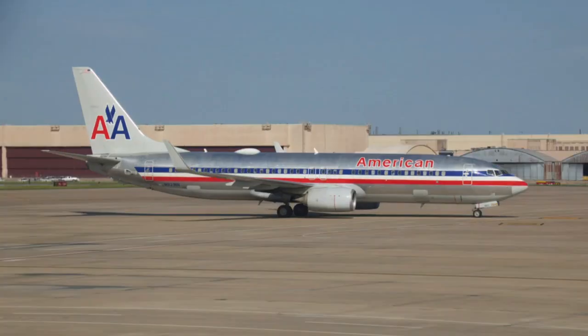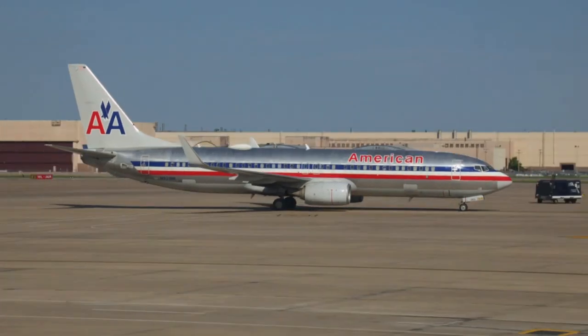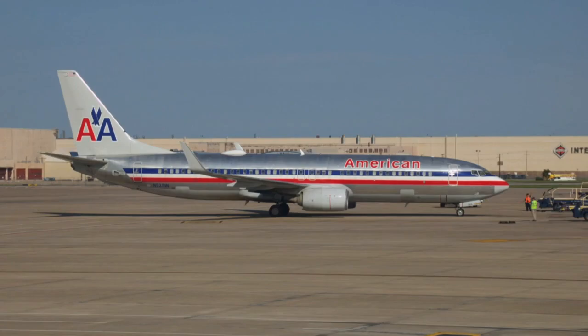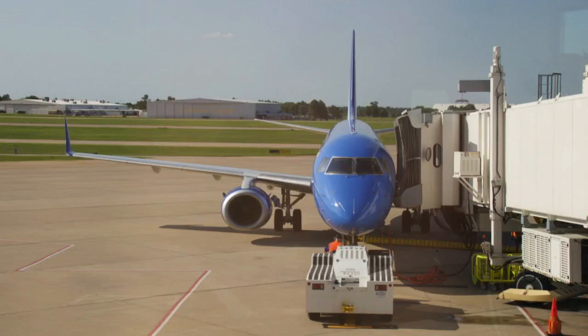This is just amazing, and I love the bare metal, man. It's so awesome. So glad American chose to keep this livery on one of their Boeing 737-800s. What an incredible livery, pulling in the gate Alpha 9 right there on the Dallas service, making the turnaround, and get ready because we're not quite done with that aircraft either.